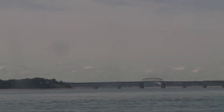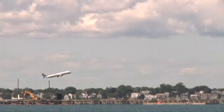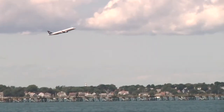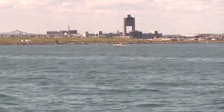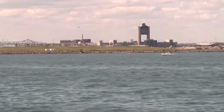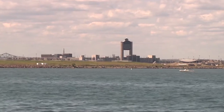And as we approach Boston's Logan International Airport, you can see a jet taking off. There's the control tower, said to be the tallest in the eastern United States and probably the second tallest in the world. I'm not too informed on that fact, but I'll take that from the people in the know.